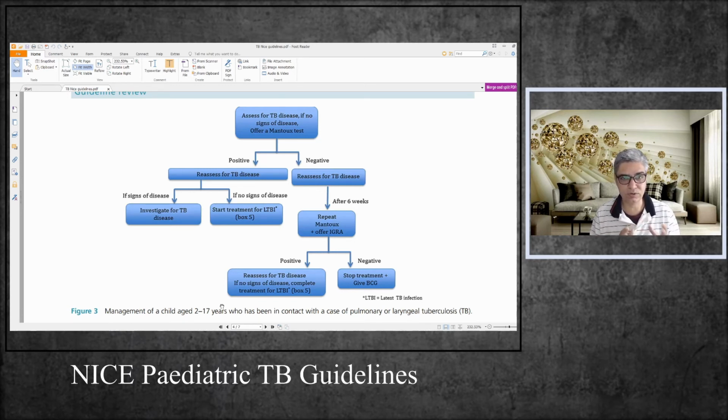So if the tuberculin test is positive, you will again reassess them for TB disease. If there are signs of TB disease, you will go for smear testing of the sputum, induced sputum, gastric lavage, bronchial, and so on. I'm not going to go into details of that, but anyhow, you will investigate for that. If there are no signs of the disease, you will start them on treatment for latent TB infection, and that is the INH. There are a few newer regimens as well, apart from INH, which can be given, but here in the UK, INH is still given. If they are Mantoux negative, you reassess them and again repeat it after 6 weeks.